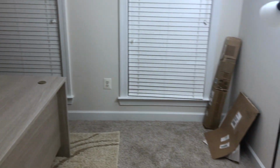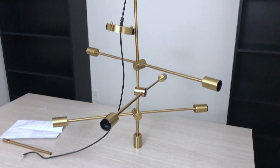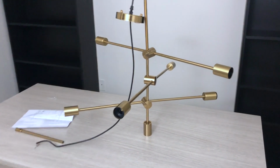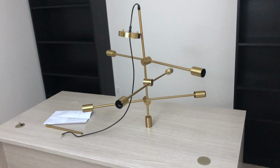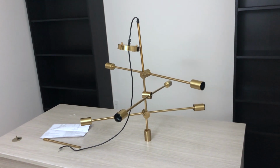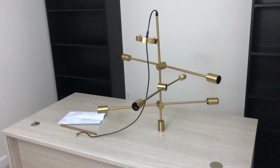So let me unbox this light and share with you all. This is my light fixture that is from Amazon. This is the trendy Sputnik lighting and it's gold. I think this is gonna look so cute hanging in my ceiling. I actually need to go ahead and get some light bulbs for this tonight, so I'm about to make a quick trip to do that. But I think this is so cute.